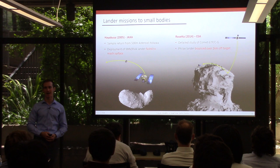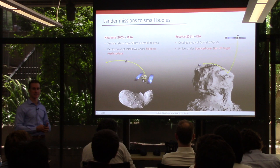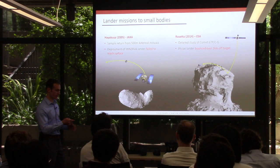So these are the only two missions that we have for landers on small bodies currently. So it kind of illustrates the challenges and has, in some sense, incited some fear and sense of risk in the space community for these types of missions. So we're going to overcome a lot of these challenges.